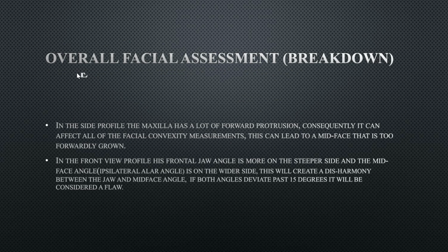Alright, so this is his overall facial assessment breakdown, the things that I feel like are the biggest flaws in his face. So we're going to go over it real quick. In the side view profile, the maxilla has a lot of forward protrusion. Consequently, it can affect all the facial convexity measurements. This can lead to a mid-face that is too forwardly grown.